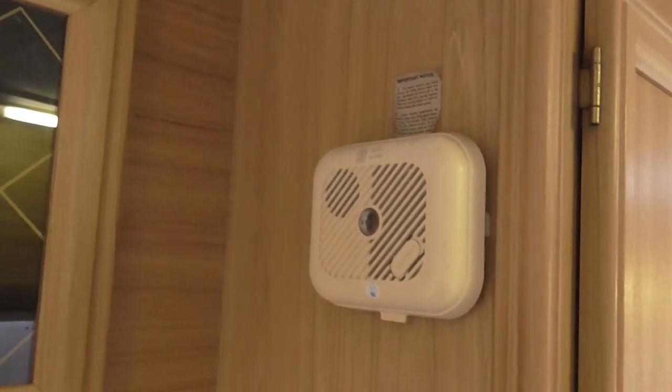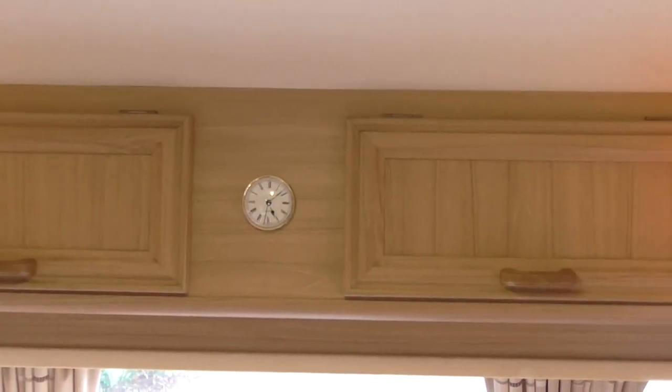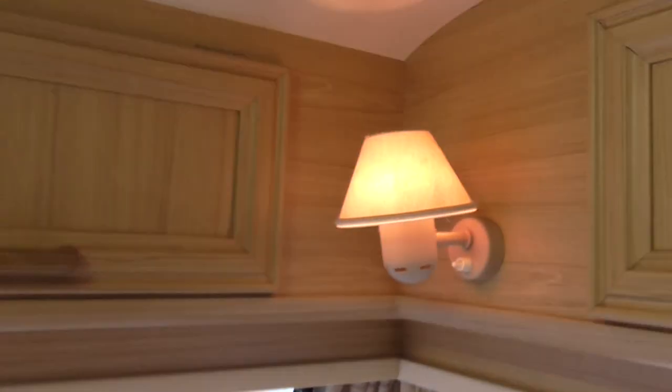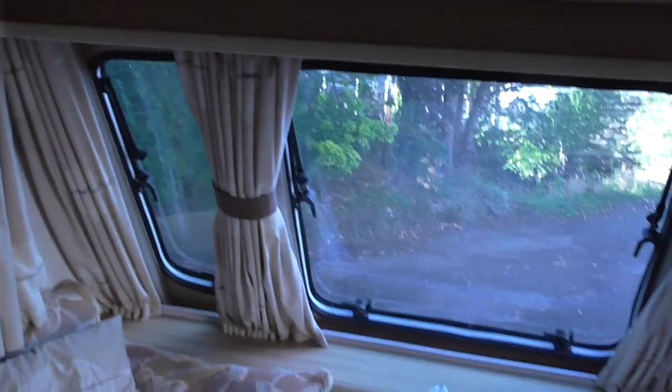The side of that, there's a smoke alarm, but it needs a battery. More storage space here above the front bunks. One there, two across the front. Also, this little clock works. It's saying it's nearly 5:10. These little lights all work. Your curtains all around, and fly screens.